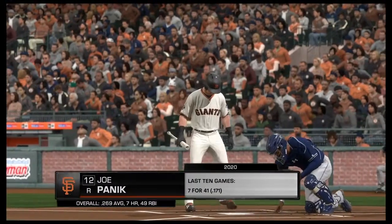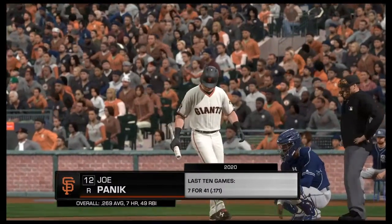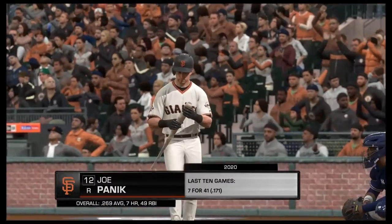Really slumping. The numbers there over the past several games, not very pretty.